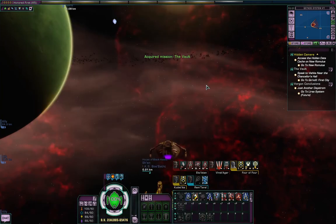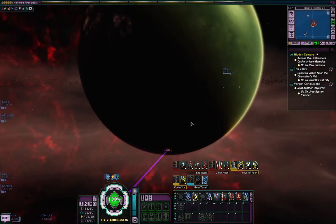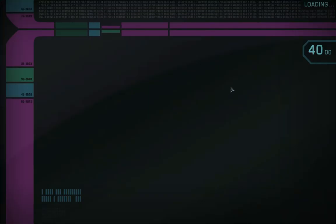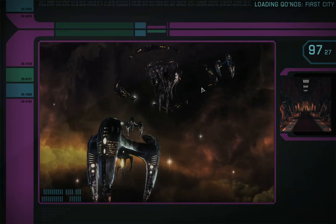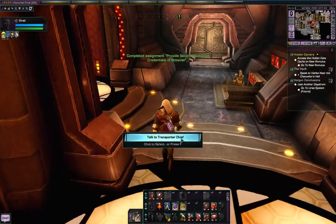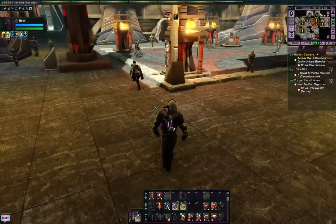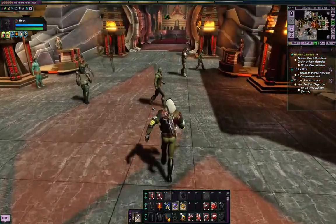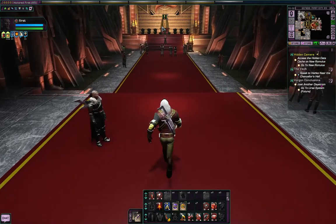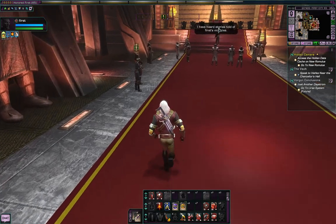Okay, exit. So basically we have to be at Kunos to do this, so we are in orbit. Go to the planet. First city. So whenever you beam down here, you'll either appear on this transporter pad or that one. So that's why sometimes when you beam down, you might think, "What's going on? That's not where I was last time." It's actually got two transporter pads there that will throw you. So we have to go to the Chancellor's Hall, which is this. And if you look on the map, she will be circled in green if you want to look for her. She's right here.